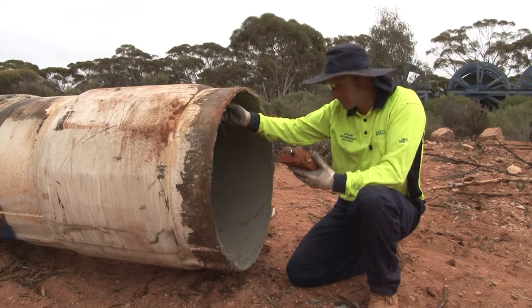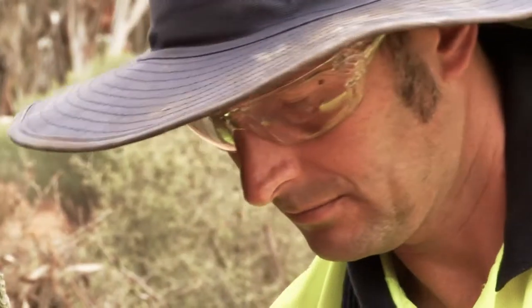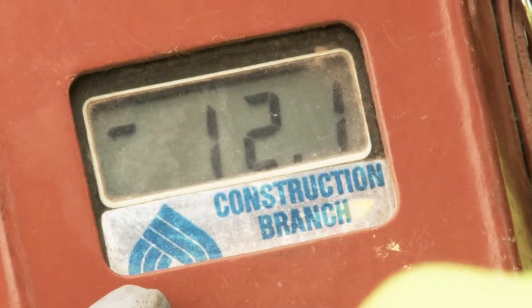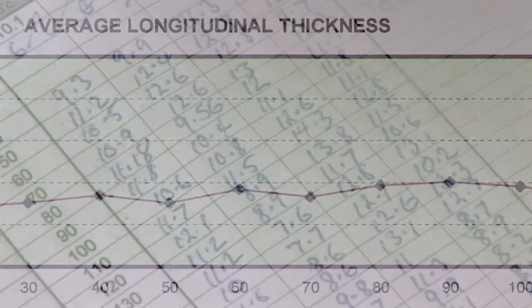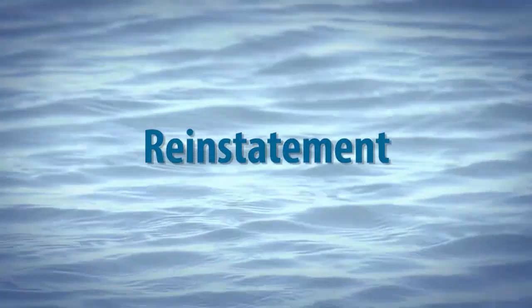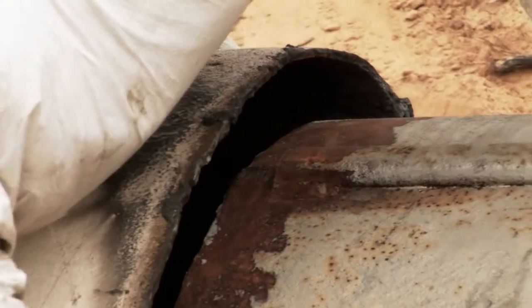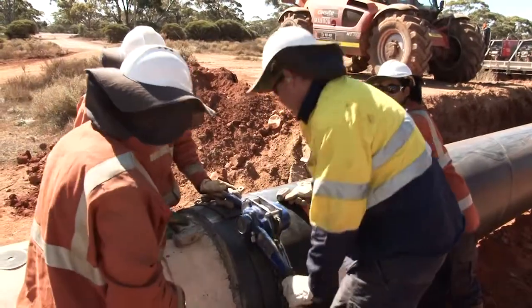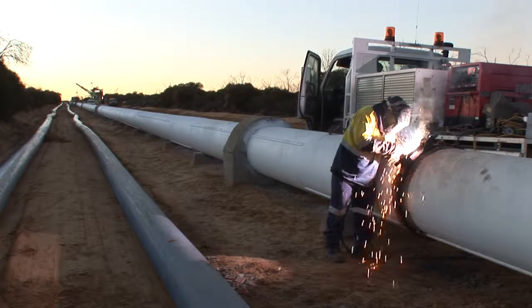Once the mortar has cured, a lining inspection is carried out. The mortar thickness is measured using an eddy current probe to ensure it conforms to Australian standards. A report and graph of the inspection are then produced for the client. As the new lining is approved, the pipe cutouts are progressively reinstated. Once the relevant section has been completed, that part of the pipeline is returned to service.